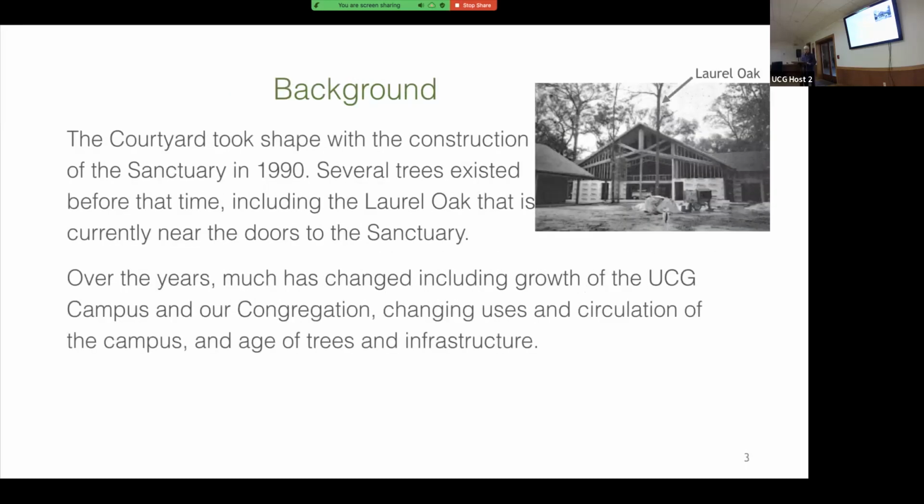So this was a photo that was discovered. Carol, I don't know if you found it or someone. This is a 1990 photo or thereabouts as the sanctuary was begun. And we can see the laurel oak, which is the large laurel oak that we have right now in front of the sanctuary. So our guess is it's at least 50 years old, because that certainly looks like it could easily be 20 years, could be even more. And much has changed: the congregation size, the uses in the courtyard, the buildings added. So we've been living 30 plus years with the courtyard as it is.